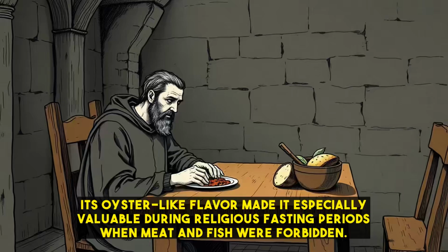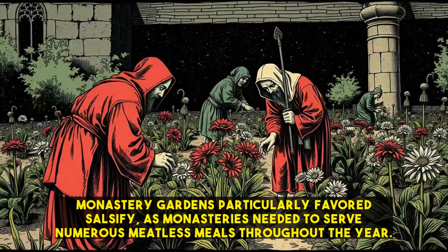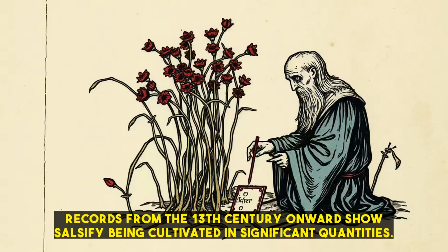Its oyster-like flavor made it especially valuable during religious fasting periods when meat and fish were forbidden. Clever medieval cooks used salsify to create dishes that satisfied cravings for seafood while technically remaining vegetarian. Monastery gardens particularly favored salsify, as monasteries needed to serve numerous meatless meals throughout the year. Records from the 13th century onward show salsify being cultivated in significant quantities.